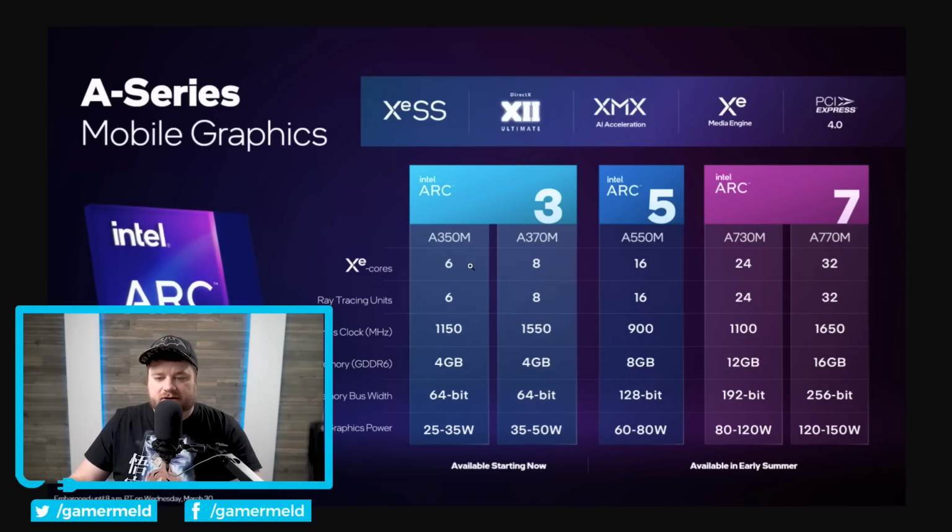Anyway, with the earlier one, you can see 6 Xe cores, 6 ray tracing units. So once again, it does have cores specific for ray tracing. Then we move over here. We have the clocks. It has 1150 megahertz. Then memory, which is GDDR6, it comes with 4 gigabytes, 64-bit bus, 25 to 35 watt power. The A370M bumps it up a little bit to 8 Xe cores and 8 ray tracing units, 1550 megahertz, 4 gigabytes of memory still, 64-bit, 35 to 50 watts.